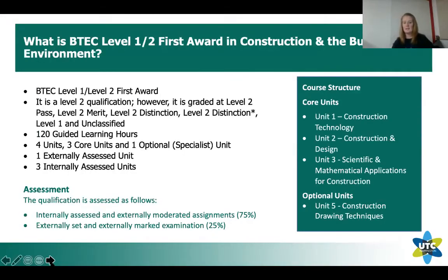So at Key Stage 4, the offer we have is the first award, BTEC Level 2 in Construction and Built Environment. Now, the qualification is graded at Level 2 Pass, Level 2 Merit, Level 2 Distinction, and Level 2 Distinction Star. And if the pupils don't quite meet that, they can achieve a Level 1. It's 120 guided learning hours and consists of 4 units. 3 of those are core units, and the 4th unit is one of the optional ones. And the optional one that we currently run is construction drawing techniques.